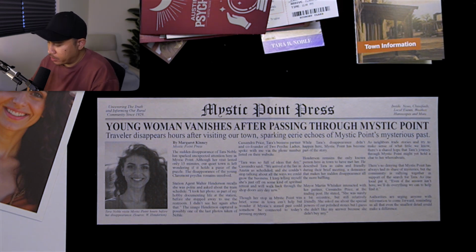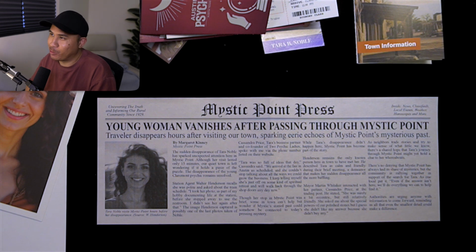The sudden disappearance of Tara Noble has sparked unexpected attention here in Mystic Point. Although her visit lasted only 15 minutes, our quiet town is left wondering if it holds a piece of the puzzle. The disappearance of the young Claremont psychic remains unsolved. So she was there for 15 minutes. There's like 5 minutes to walk to this place, 5-minute walk to that place. So there's plenty of time to go somewhere, I don't know, or be taken somewhere.